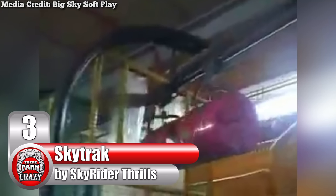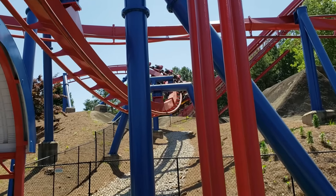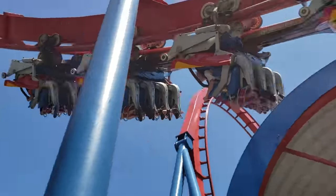Number 3, the Skytrack model, made by Welsh manufacturer Skyrider Thrills. Imagine a flying coaster scaled down to fit in a Chuck E.